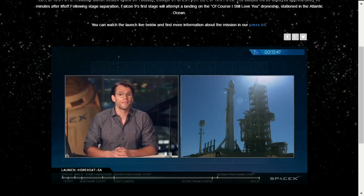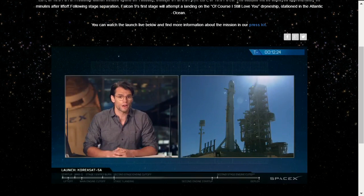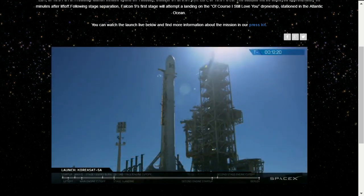Now, as with our previous GTO flights, we will also be attempting to recover our first stage via our drone ship, Of Course I Still Love You, currently stationed in the Atlantic Ocean about 340 nautical miles downrange of the launch pad. We did have some rough seas due to a tropical storm that passed by the Bahamas earlier, but the drone ship is now on station and looking good for recovery. If successful, today's landing would mark our 19th overall successful landing.